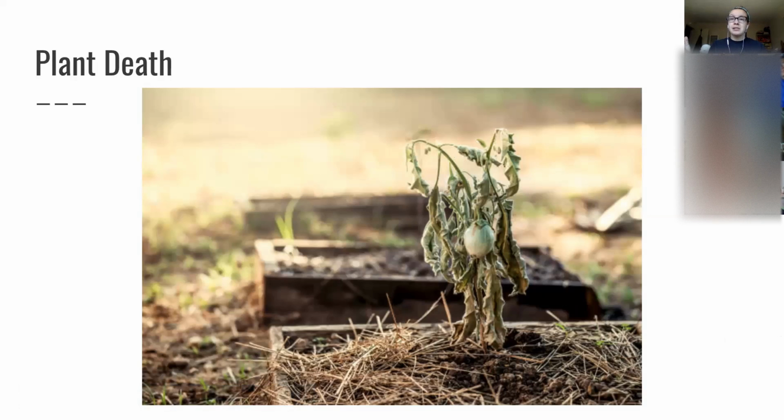Because the plant has sent its baby seeds out into the world, and that one plant could turn into hundreds of new plants or thousands, depending on how many seeds there are. So it's a really cool cycle that can keep going around and around and around. And on some plants, the plant doesn't die all the way. Maybe just that part of the plant will die.